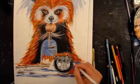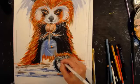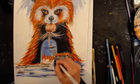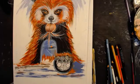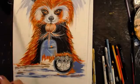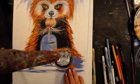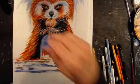It does take time to do little things like this, and you can't see it on stream, but now let me dry that because I don't want to hit it with any kind of pencil till that ink is dry. Uh-oh, I want my pictures over the edge. Okay.